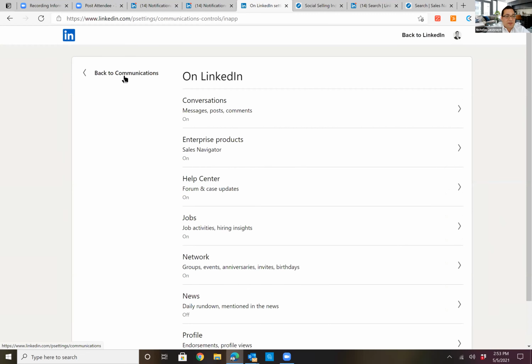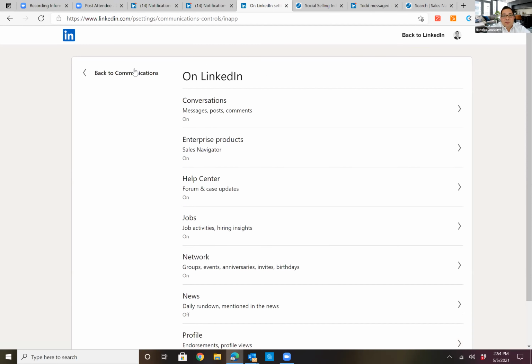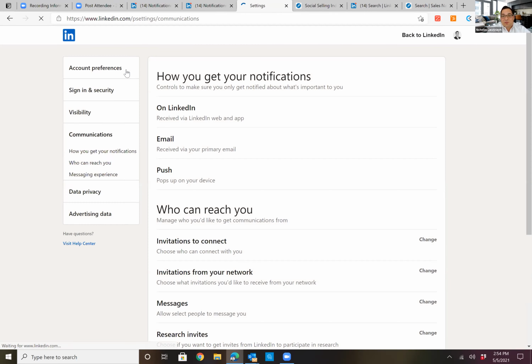I wake up every morning and I see whose birthday it is and I say, hey, happy birthday. So you can turn off jobs, you can turn off help center. I just like to see whose birthday it is, when they have work anniversaries, and when they change jobs. That's what's important for me, is always wishing people happy birthday. It's a big thing for me, and I think it's a great way to build relationships.